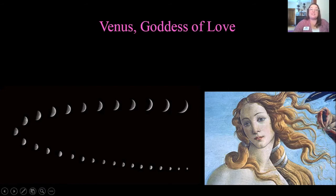But to see Venus, you have to go out either right at sunset or right at sunrise, depending on the time of the year. Now, in November of 2020, Venus is rising in the morning, so you have to go out at dawn. And right before the sun comes up, you'll notice Venus shining very brightly in the morning sky.